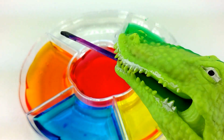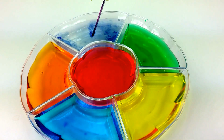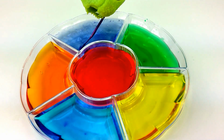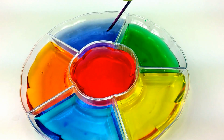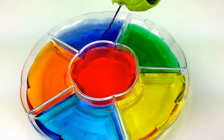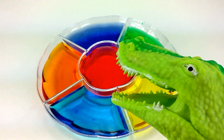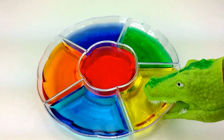This is purple! Purple, purple, purple! I love yellow! Yellow, yellow, yellow!